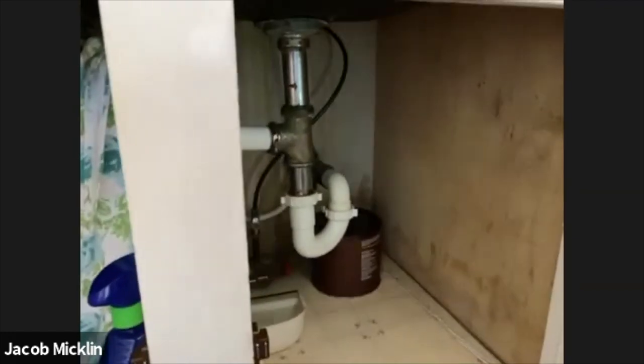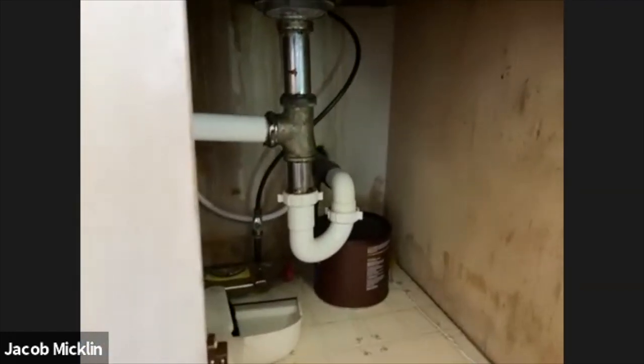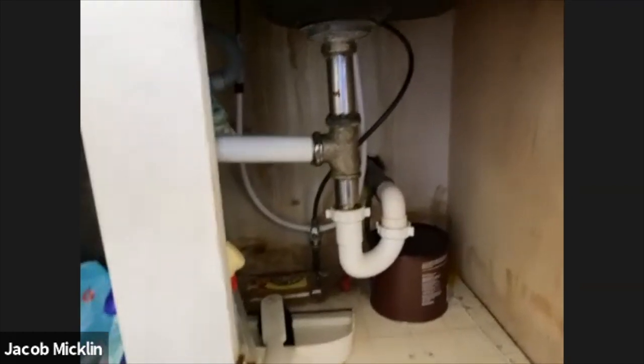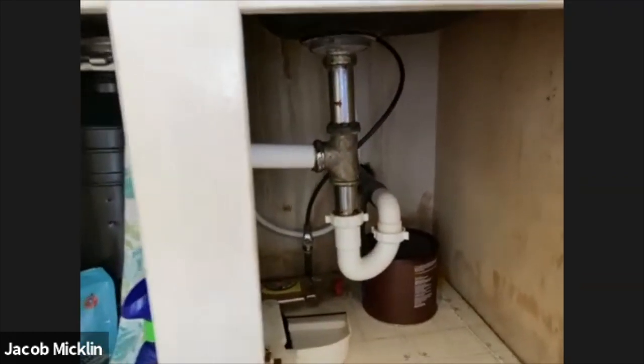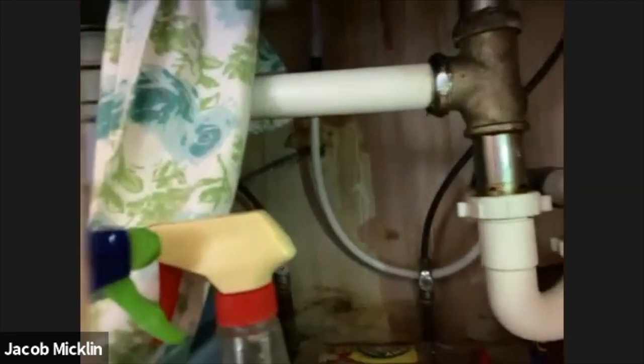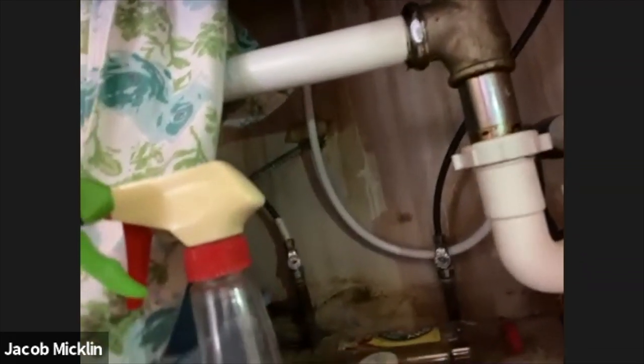Sometimes I have had clients call me and ask what we've got going on, because the insurance company wants to know. Now, something else I can see, if you can see way back inside there, there's some stuff going on with the back of the wall. So I'm going to note that there's evidence of prior water damage.